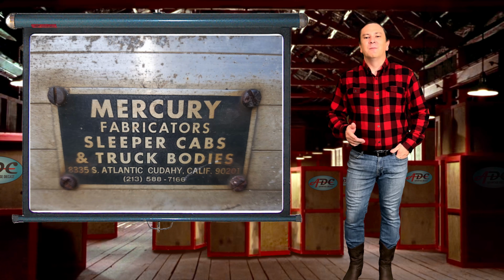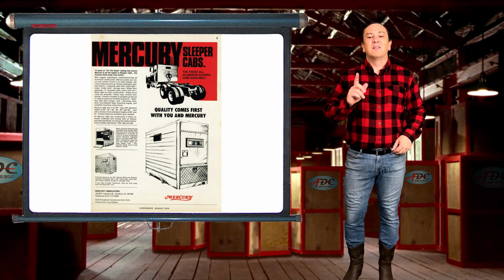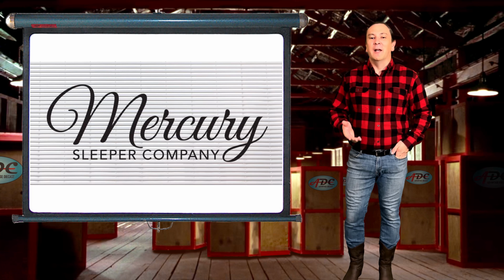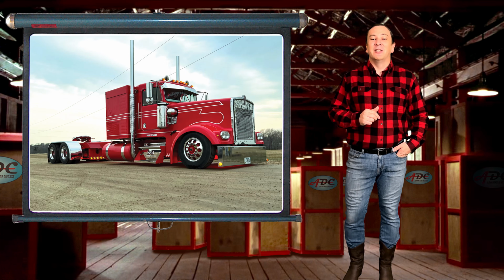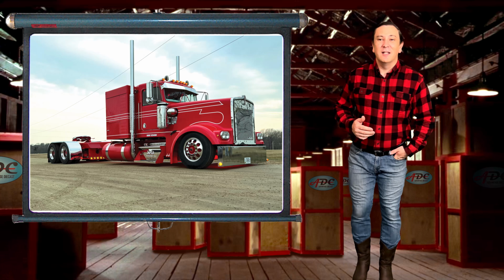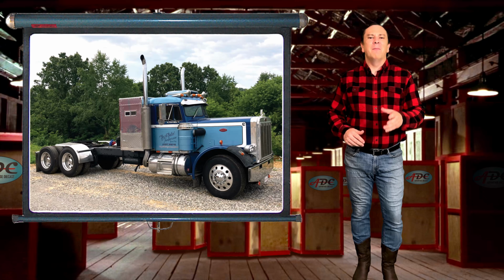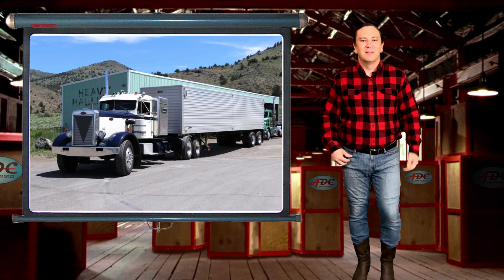Let's talk about Mercury Fabricators. Mercury Fabricators of Gardena, California was one of the premier sleeper builders of the past. They should not be confused with the Mercury Sleeper Company of Grand Rapids, Michigan. The Mercury Sleeper Company pays homage to Mercury Fabricators by making similar built-to-order sleepers today.